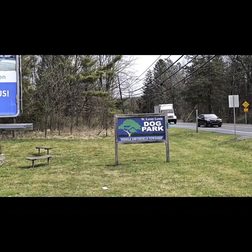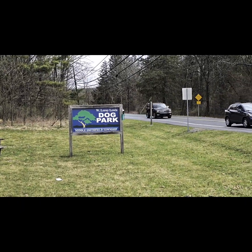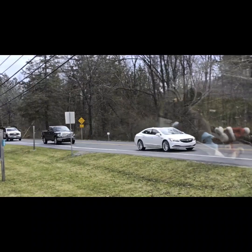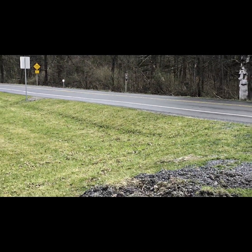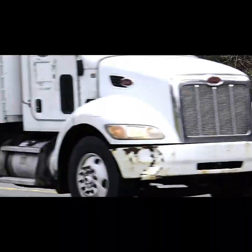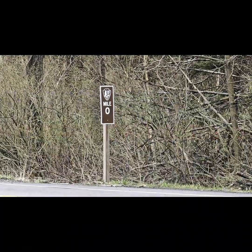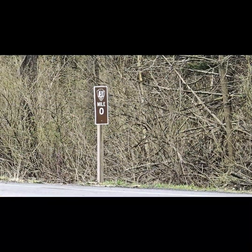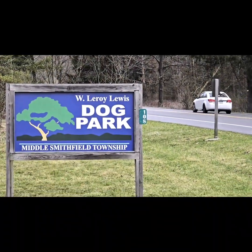Okay, we're moving south. So there it is. The West Laurie Lewis Dog Park, Middle Smithfield Township. That's the official location. And we're at mile marker 0 on 202 in this Delaware Water Gap road. Right across from the sign. You can't miss it. You've got to be looking at that thing. Nice little farm though. I would use this place.